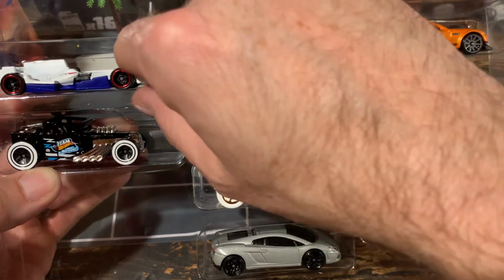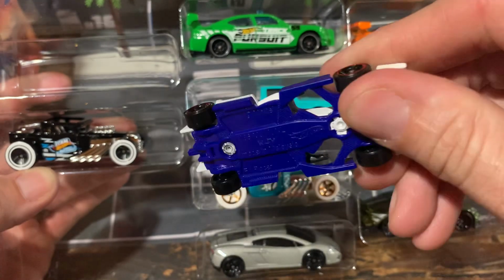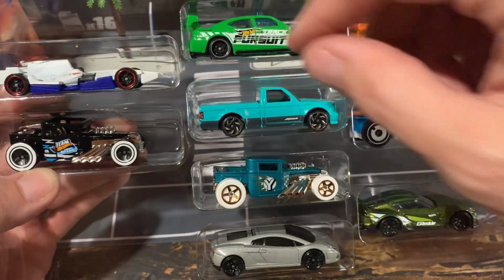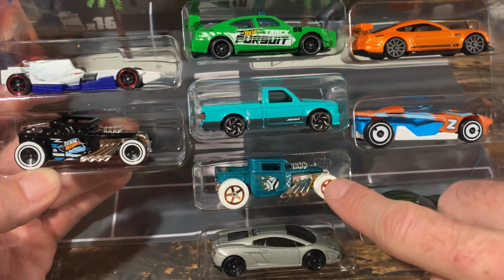I thought this was an exclusive, but it's not. It kind of looks like the Carbide, but this is actually just an F1 racer, I believe. And man, it's so cool looking. I really like that. Glad it came with it too. Of course, multiples of this again. Already have one of these.